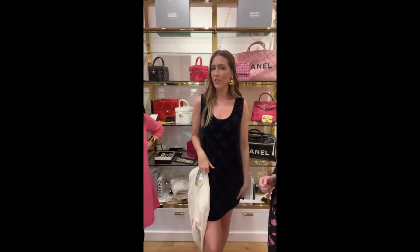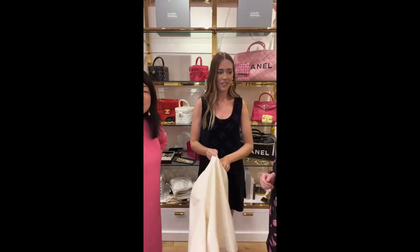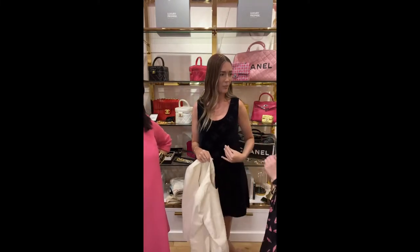Should we get the price up for the dress first? Let's see the price for the dress. Yeah, I'm interested to see. I don't know the price of this one.